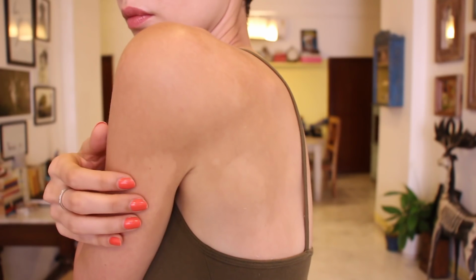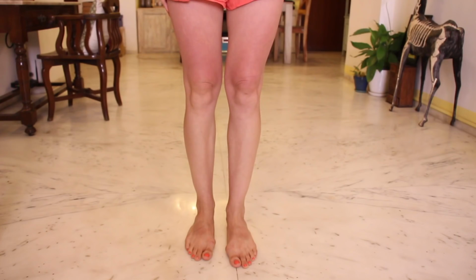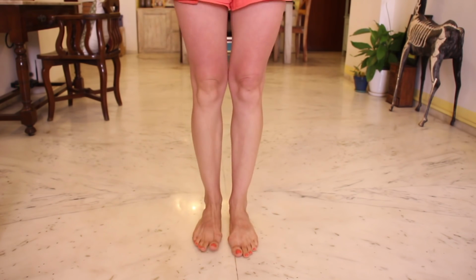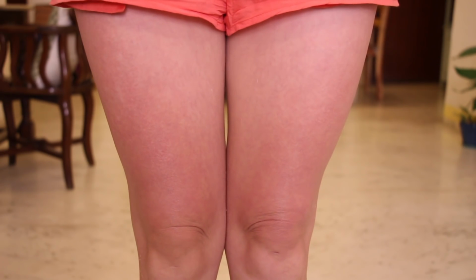I was pretty much burnt all along here, along my back and shoulders. You can see there are lots of patches still here, and around my nose area, and the worst affected area had to be my thighs. From my knees up to my upper thigh was a roasted red, like tangri kebab. That's exactly what I looked like.